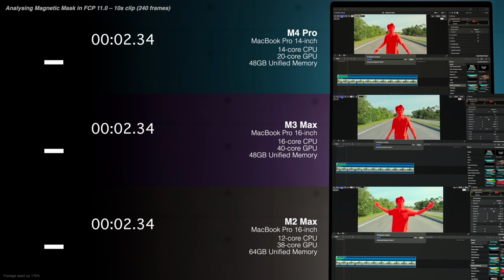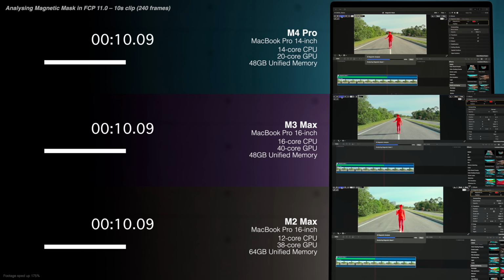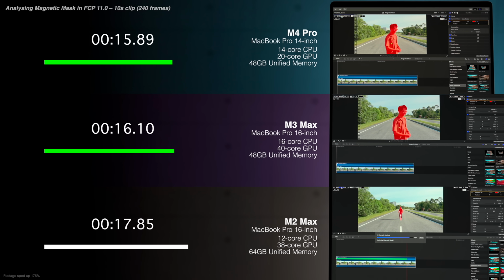It's also got a more powerful neural engine, so tasks powered by machine learning like the new magnetic mask tool do run faster on the M4 Pro, especially when compared against the older M2 Max. It is technically faster than the M3 Max, but I would call this close enough to say it's similar.